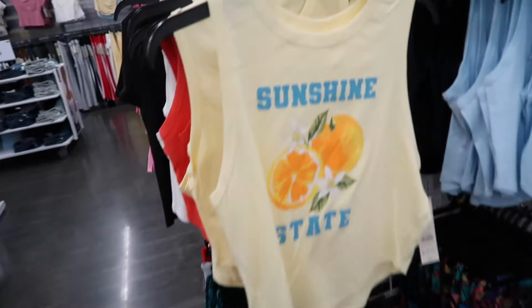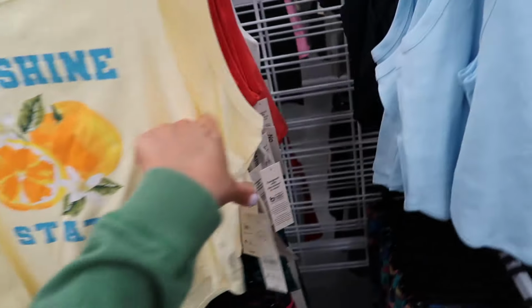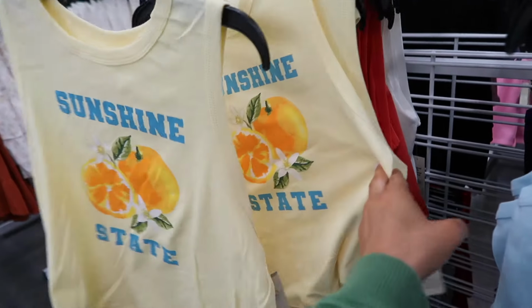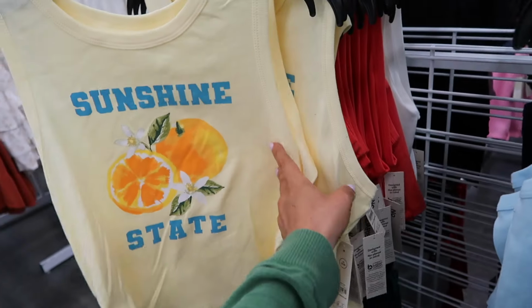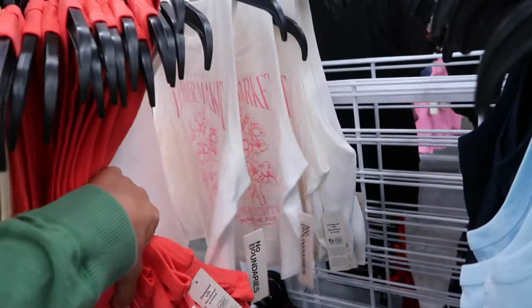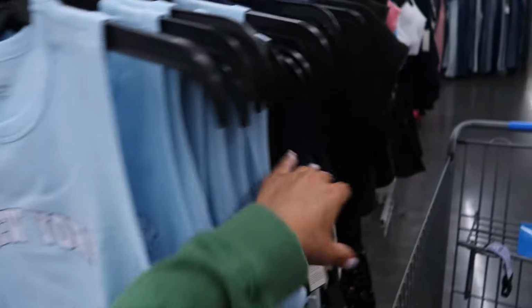New graphic tanks from No Boundaries. These have that high neckline, sleeveless, scoops in the middle, and then that seam fit through the back. This is the large, that's the small, so they are more fitted. In Sunshine State in the yellow, West Coast in the red, Flower Market in the white and pink. Light blue says New York.